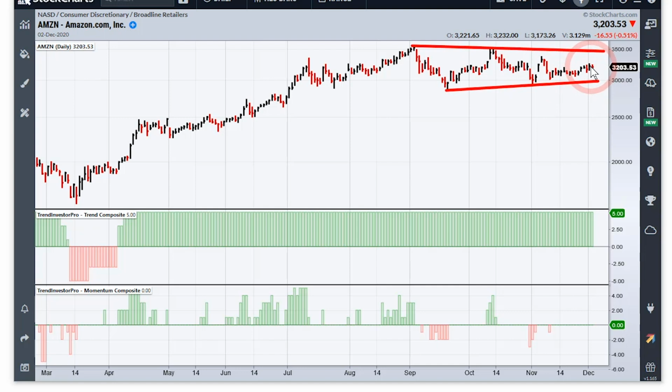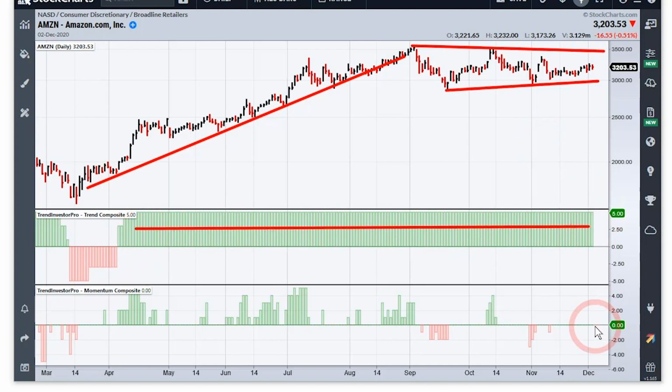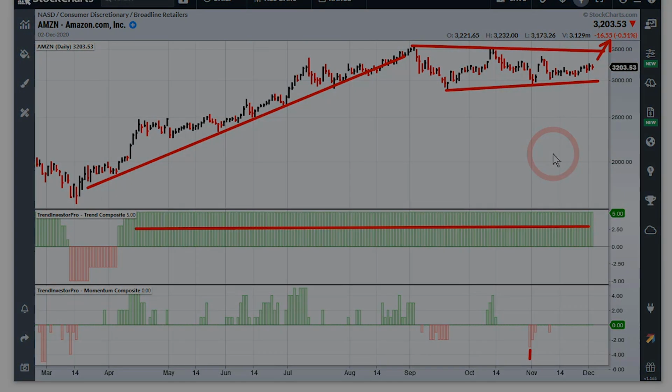It's near support. It's lagging a bit, but it had this big monster run and you need to consolidate your gains. So I still view this as a consolidation within an uptrend. You can see the trend composite, all 5 indicators are bullish. We had a -3 in the momentum composite there in late October for this bounce. So I think as long as Amazon holds 3,000, this is a bullish configuration, a bullish setup, and I would expect at some point a breakout and a continuation higher.